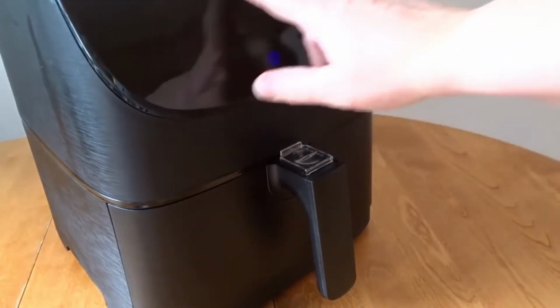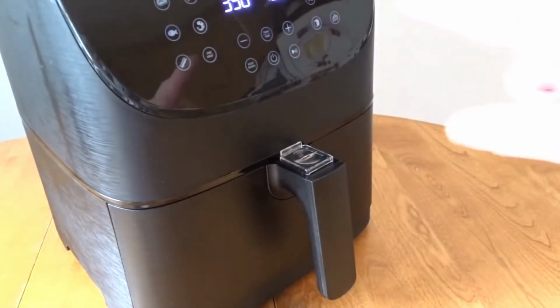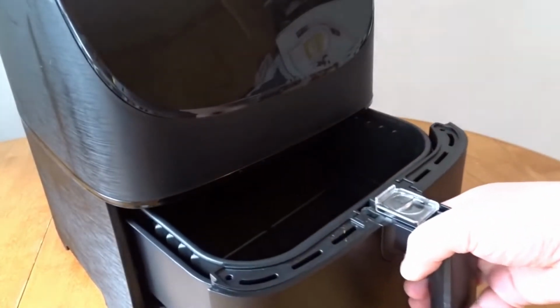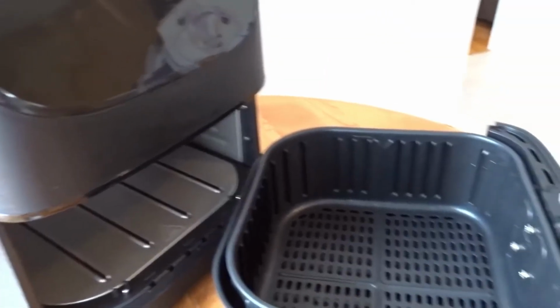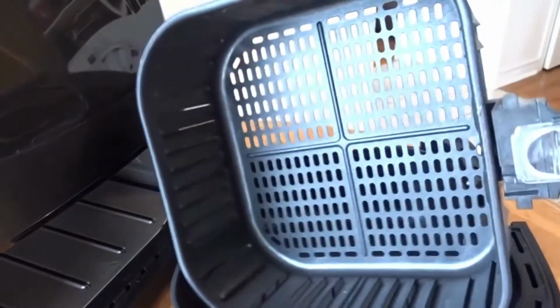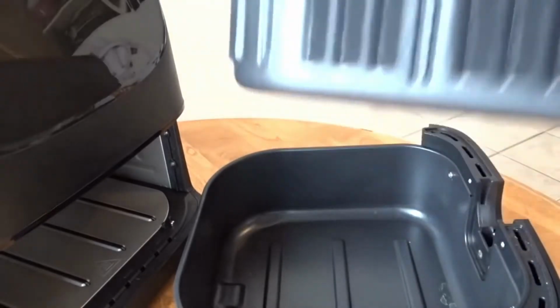The next one is the Cosori Smart Wi-Fi Air Fryer. The Cosori Smart Wi-Fi has arrived in the kitchen, since the first air fryer can now be controlled and monitored with mobile devices. With the smart feature, Wi-Fi Cosori is taking your meal preparation to a new level of convenience.